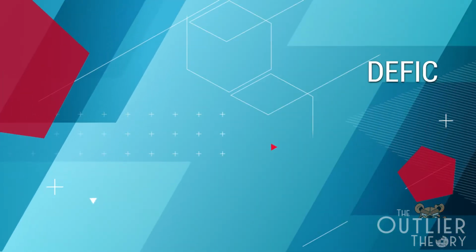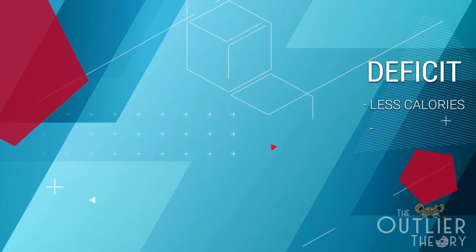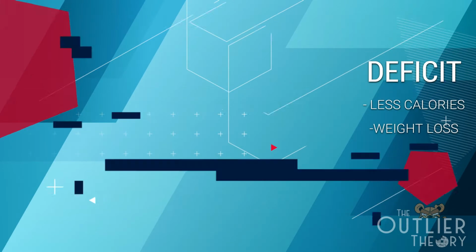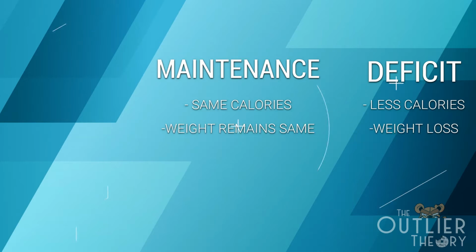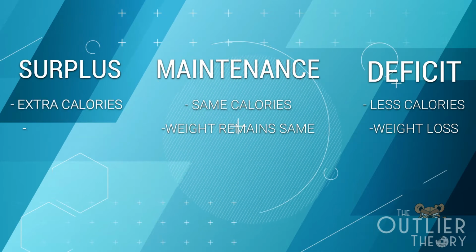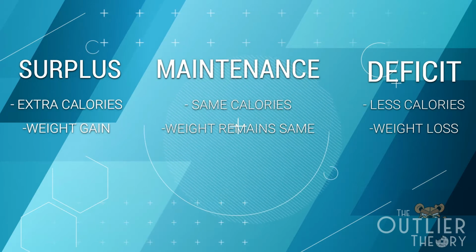You can break it down like this. There's a caloric deficit, which means that you're eating under the amount of calories that you need in order to maintain your weight. Then there's the maintenance phase. When you eat at caloric maintenance, you're eating enough calories to maintain your weight at what you're supposed to be at. Then there's a caloric surplus, and this is what you want to do when you bulk. This is eating a surplus of calories in order to build more muscle and build upon your frame.